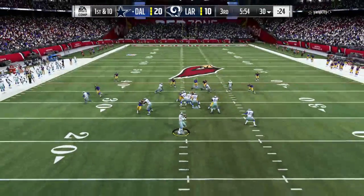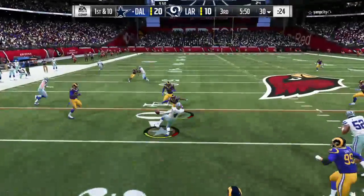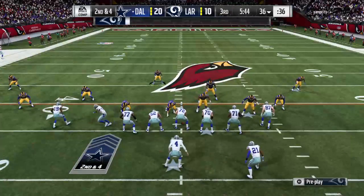But they also have to remember they did put points on the board. 3 points is 3 points. And in this league, you take points when you can get them. Not easily done. The improv on the scramble there gets him 6, and it'll be second down.